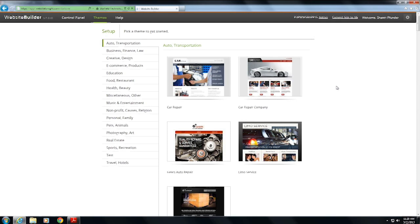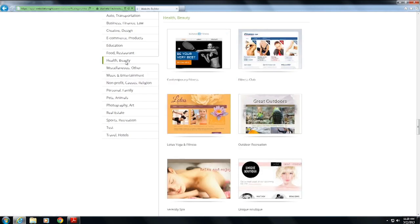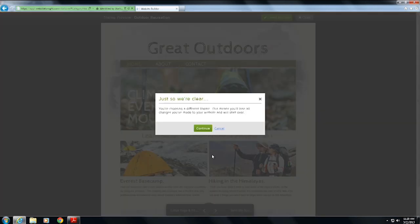So for Pancakes and Running, I'm going to choose a template. Now in this particular case, I've got a couple options. I got food and restaurant because of the silly pancake thing I got going, or health and beauty, maybe for running. This is perfect. Look at this. I've got this outdoor recreation one. Great outdoors. This is going to be perfect. I'm setting up in the Rocky Mountain area, small town. Great. I want this one. Okay, so creating my site.